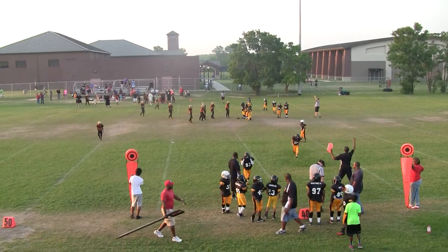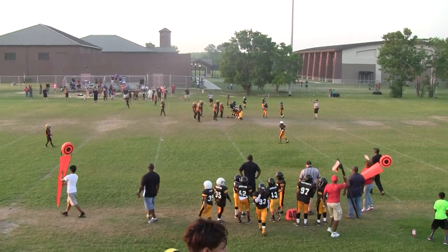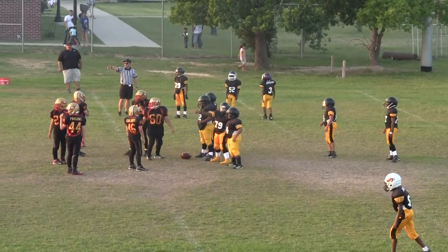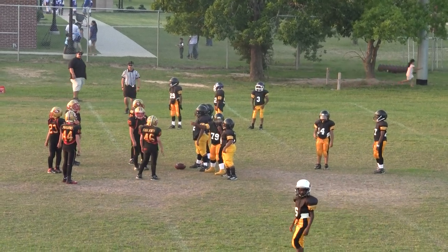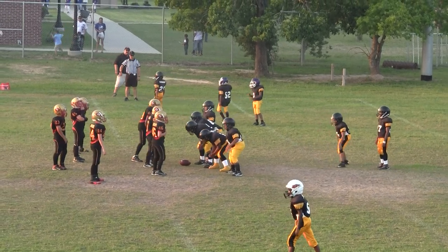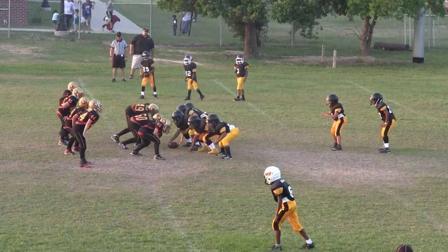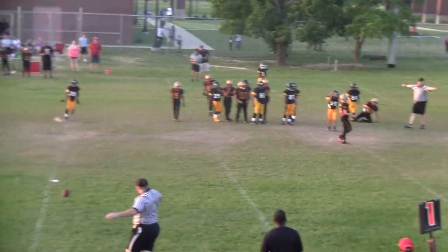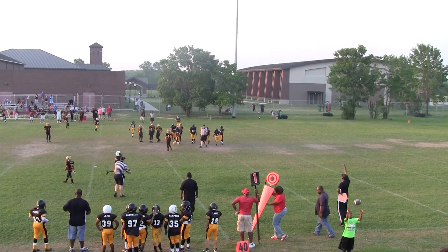The Lions were penalized for kicking it out of bounds. It puts the ball at the Cowboy 44, first and 10. It's one minute left, the clock is running.